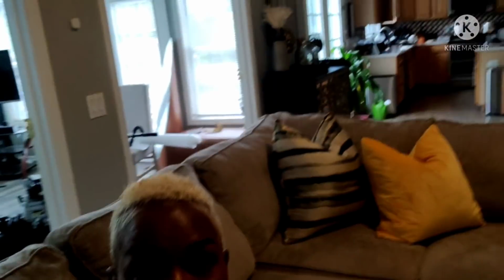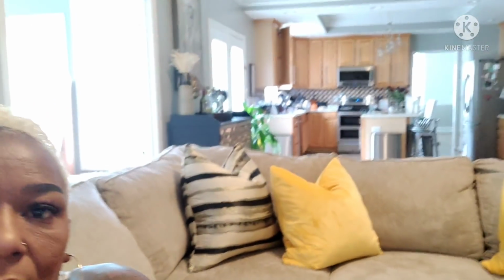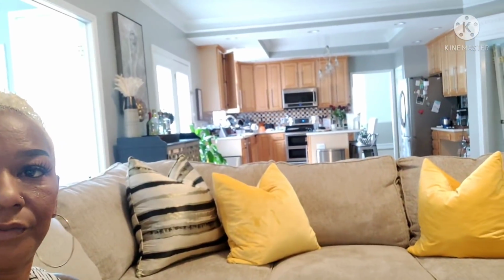So anyway, that's where we are with the house to home right now. The floors are done. And of course, next is the kitchen, which, okay, this is a horrible situation here at this tripod. Y'all, if you only saw it, is the kitchen.